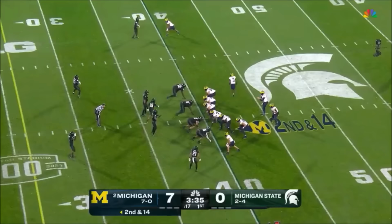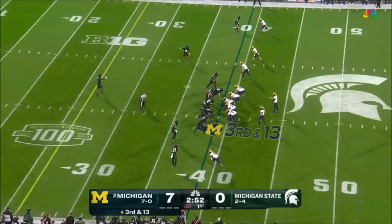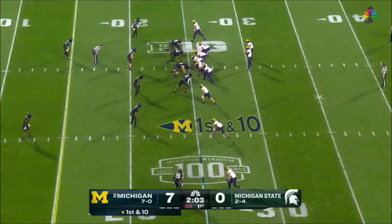McCarthy right back to Bonner. And Michigan State showing pressure with the linebackers up, but they'll probably drop out. Swing it, Edwards, catch, run, blocking, Edwards, first down. Fresh set of downs.